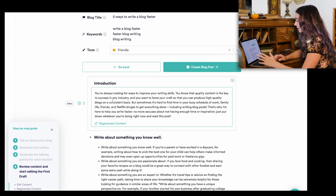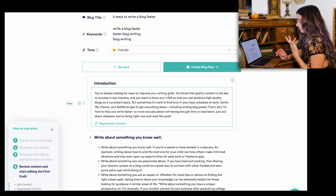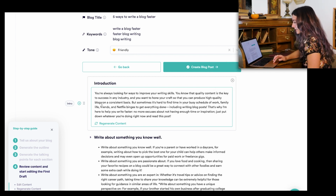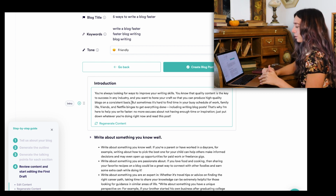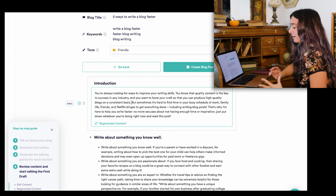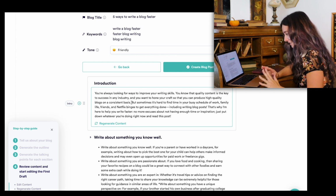Let's look at the top one. The introduction. You're always looking for ways to improve your writing skills. Pretty good introductory sentence. You know that quality content is the key to success in any industry, and you want to hone your craft so that you can produce high quality blogs on a consistent basis. Let me just say these first 2 sentences are already written in a more grammatically correct, cohesive, persuasive way than a lot of people's blogs I've had to read or edit in my time.